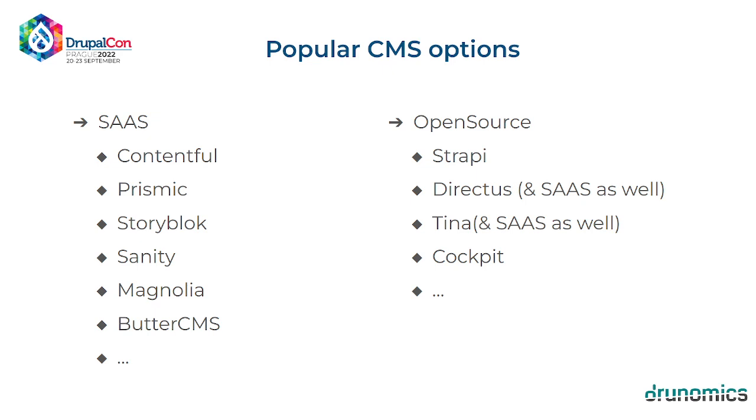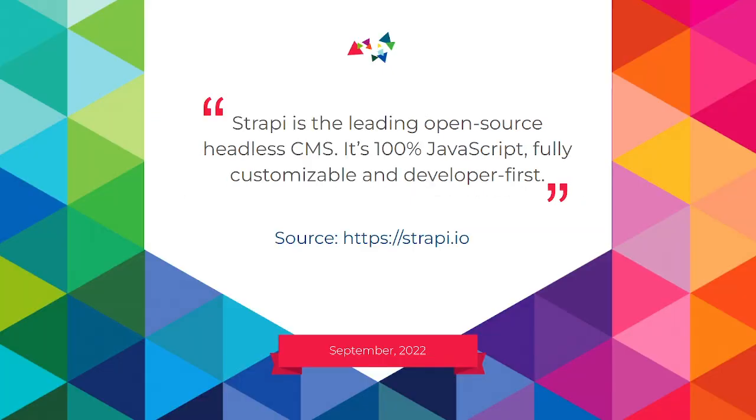And then on the open source side of things, there are a few that are actually both, like Directus and Tina. They are both open source systems, but they are also offered as a managed service, as a SaaS product, where you can just launch it and get started very quickly. And then there's Strapi. I think Strapi is a really interesting case because, if you go on their website, they say Strapi is the leading open source headless CMS. It's 100% JavaScript, fully customizable, and developer first. And that's pretty interesting.